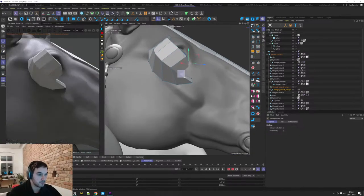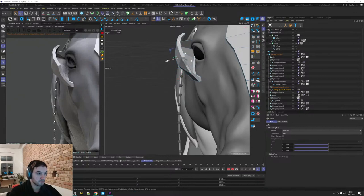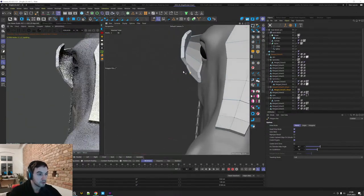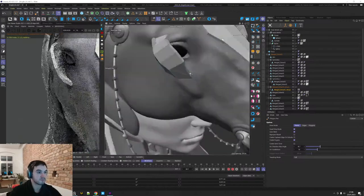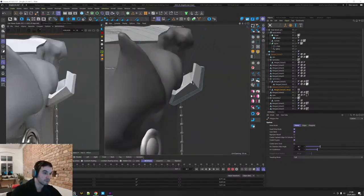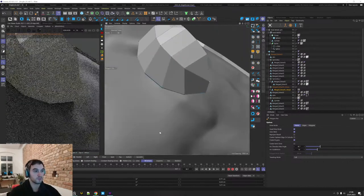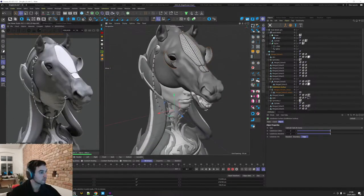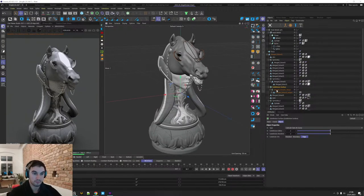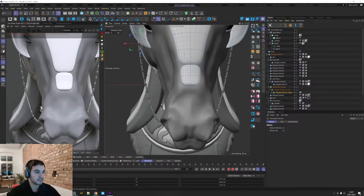I know that it doesn't make perfect sense here, but is this stupid? I don't know. Whoops. This was actually not merged. Okay, that's better.